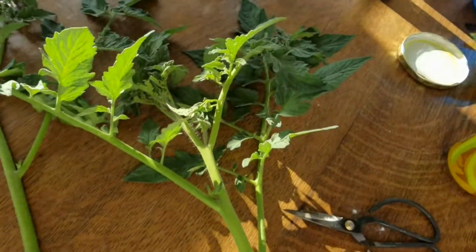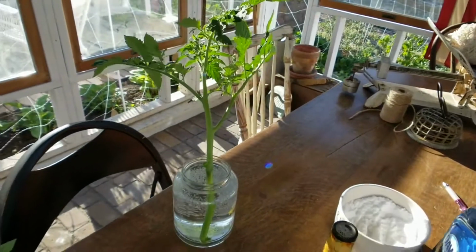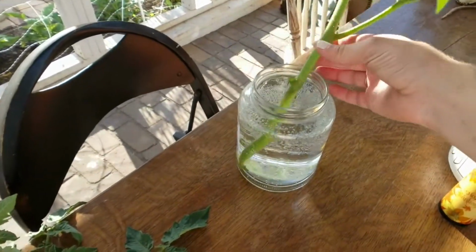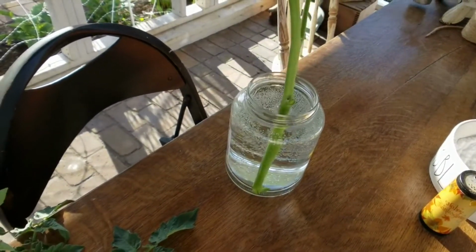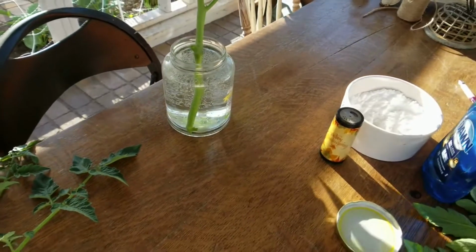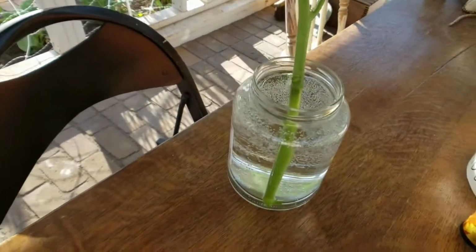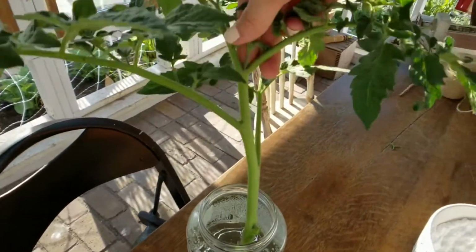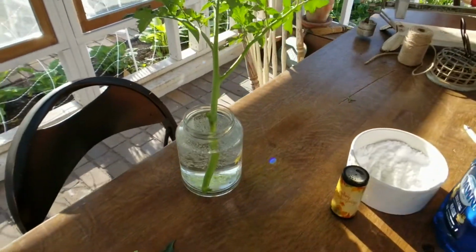It's hard to do that, but I'm going to stick this guy in this water, and now he's going to start growing roots from that stem. And I pulled those flowers off so that the plant could focus all of its energy on making new roots instead of trying to push off tomatoes when the poor thing just got decapitated pretty much. So make sure you're taking off those suckers so they're using all of their energy to push out new roots.